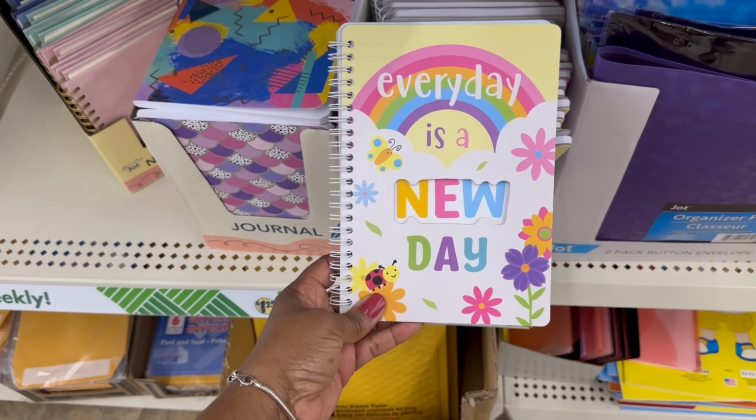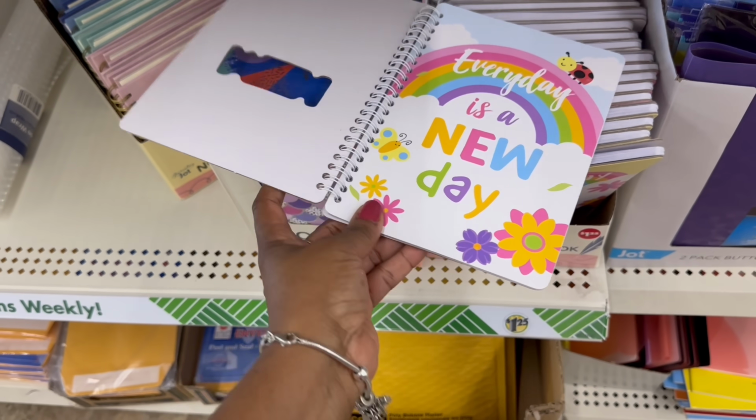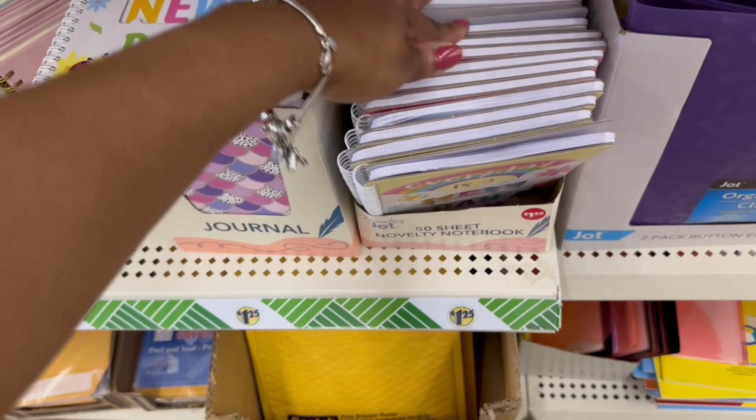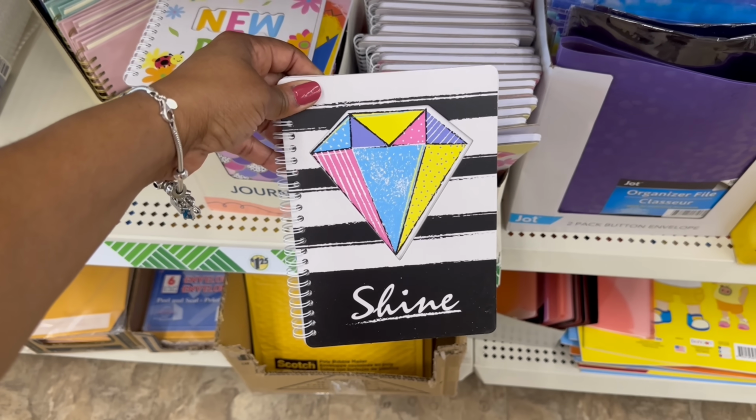Every day is a new day. That instantly reminded me of Kara. I don't know why. The flowers, maybe. She's such, that's my flower baby. Look at this one. Girl, that's me.